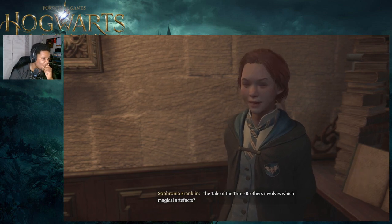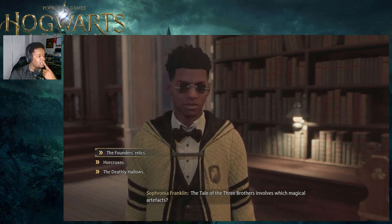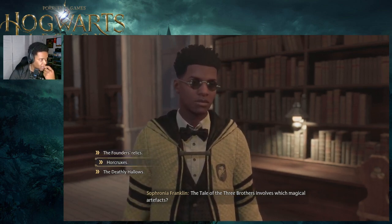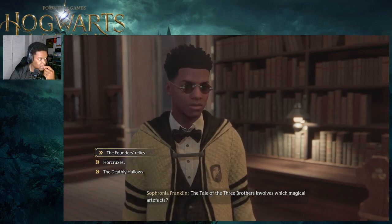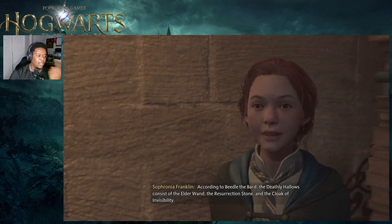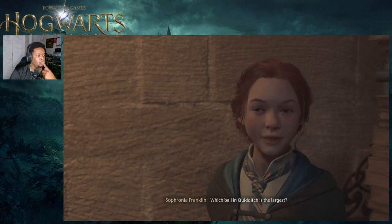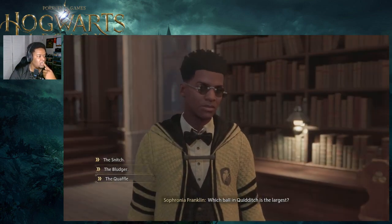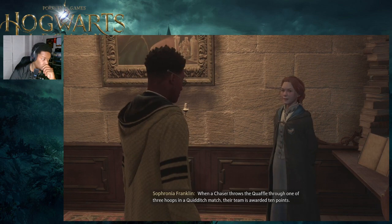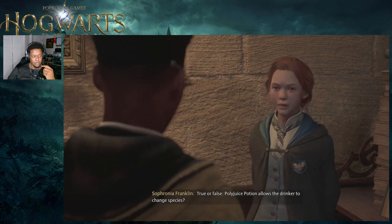The tale of the three brothers involves which magical artifacts? Oh, hold on. The Founder's Relics. I remember this from Harry Potter. Horcrux. I think it's the Founder's Relics. The Founder's Relics. No. The Deathly Hallows. The Deathly Hallows. Beedle the Bard, the Elder Wand, the Resurrection Stone, and the Cloak of Invisibility. Which ball in Quidditch is the largest? The Snitch. The Quaffle. That's right. When a chaser throws the Quaffle through one of three hoops in a Quidditch match, their team scores points. I need to get three right. True or false? Polyjuice potion allows the drinker to change species.